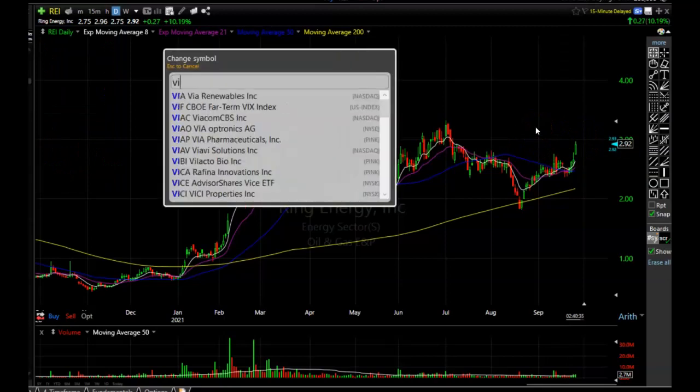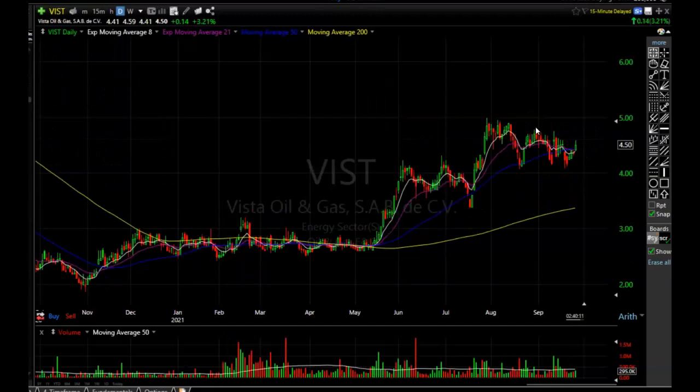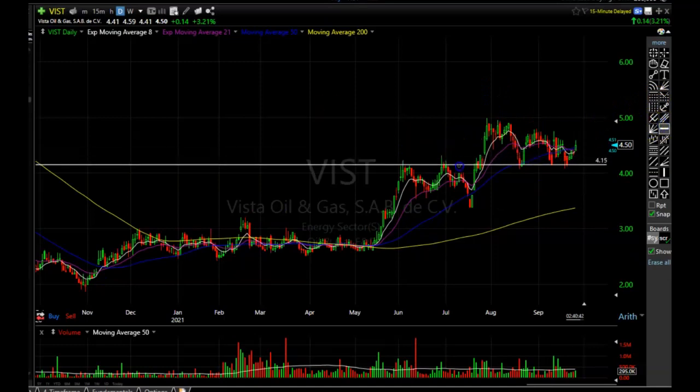Next one is VIST. See, VIST is winding up very nicely. We have this support area right down here, and we have this trend line that is starting to close down on it. So a break above this trend line could be the start of a nice breakout for VIST. Just one of the better looking patterns in some of the lower price stocks that I found in this sector.